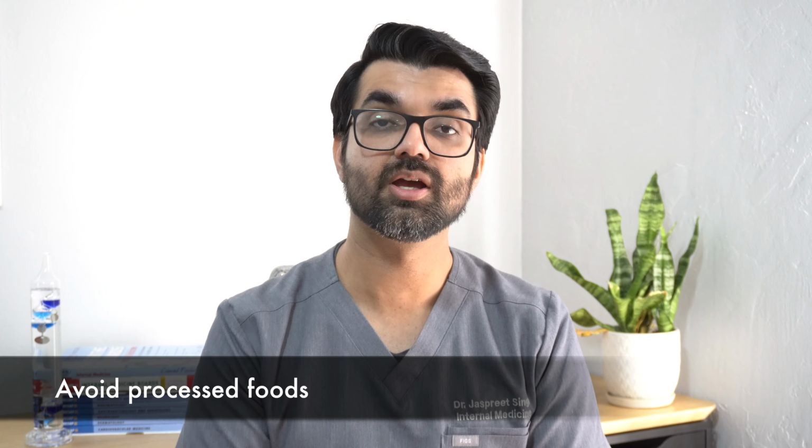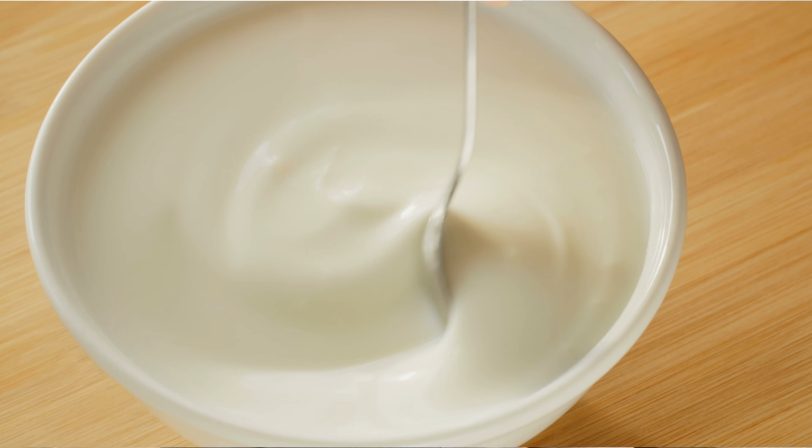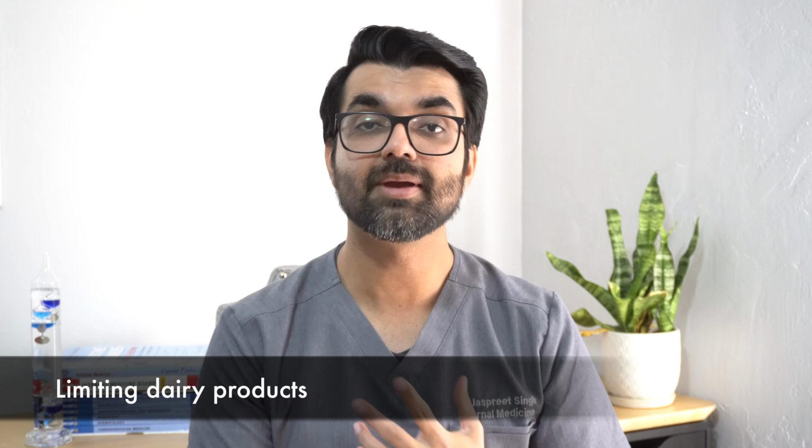Avoiding processed food. Processed foods are low in fiber, and a lot of the processed foods do lead to constipation as well. Probiotics. Probiotics, whether it be in food, yogurt, or supplementation, can really help with your gut health and keep your bowel movements regular. Limiting dairy products. Some individuals may be lactose intolerant. Some people are just sensitive to dairy. This is where the food diary I talked about will help you figure out which food causes your constipation. But in people who are lactose intolerant, avoiding dairy can help improve their constipation as well.